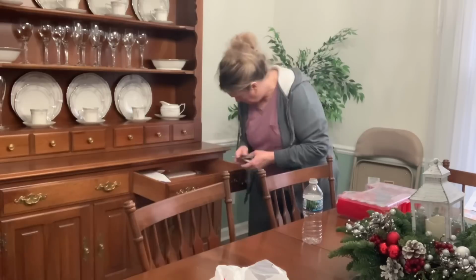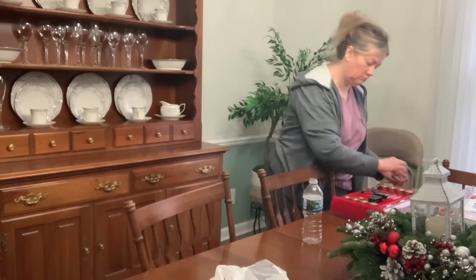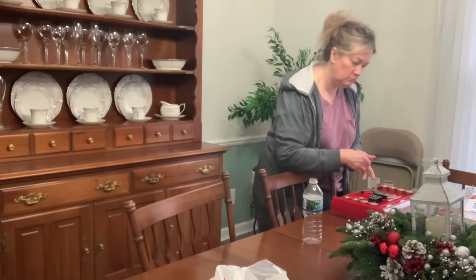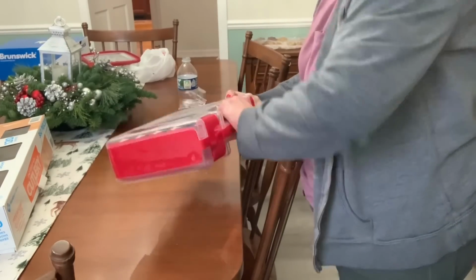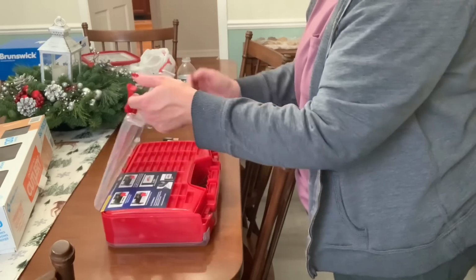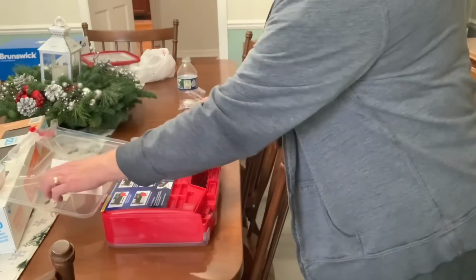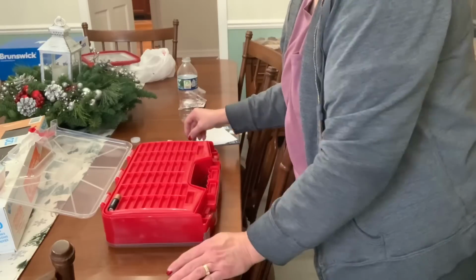Okay, here is the battery story from last year. I have this awesome battery organizer. I'll link anything that I can down below. And I had put the batteries last year with the regular batteries in this battery organizer. Well, I'm going to turn it upside down and put the ones that I just took out of all the string lights and anything that took batteries in the back here.